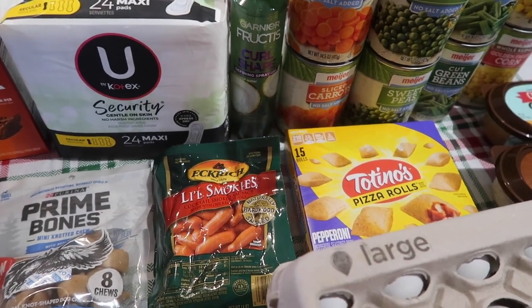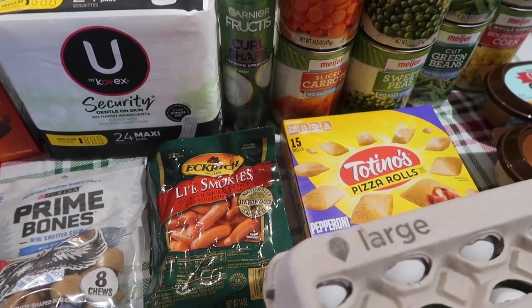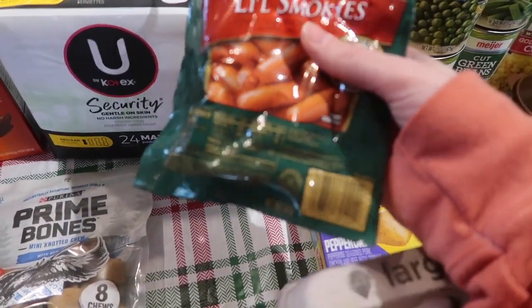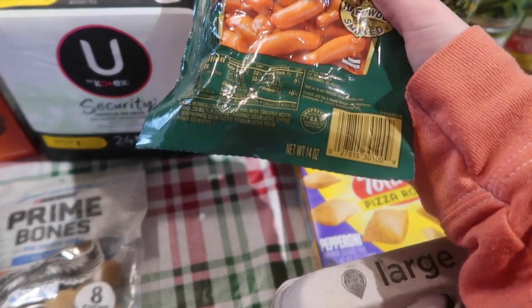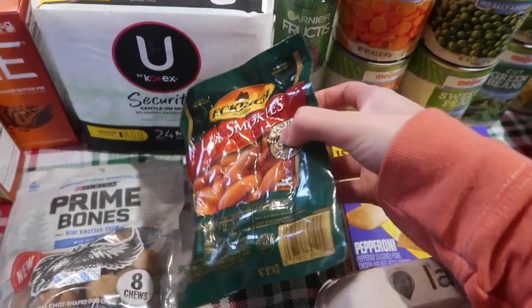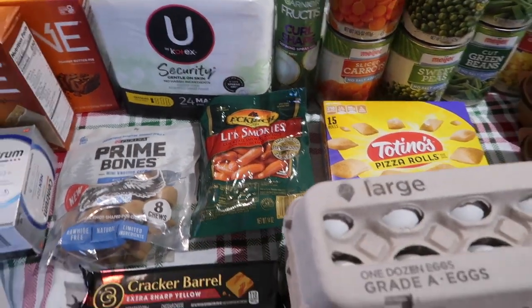So I have the one for Christmas, but again, we can save this and use this for either New Year's or even possibly the Super Bowl. It depends on how long these stay good. Normally hot dogs like this stay good for a long time. So it depends on that, but these are good until March. So we can probably use these for the Super Bowl even if we wanted to.